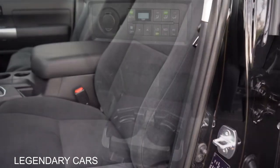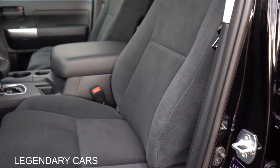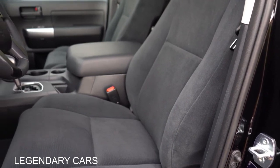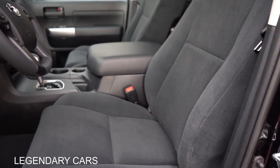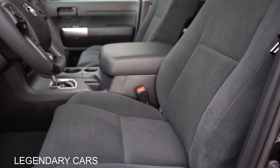But then making our way up to the front seats, 8-way power driver's seat with cloth finish coming with the SR5 and TRD Sport. That, of course, again, is what we have today. 10-way power driver's seat coming with the Limited, and that's going to come with a leather finish as well, and those front seats will be heated. Platinum trim then is going to add a perforated leather, meaning you get ventilated front seats then as well with the Platinum.